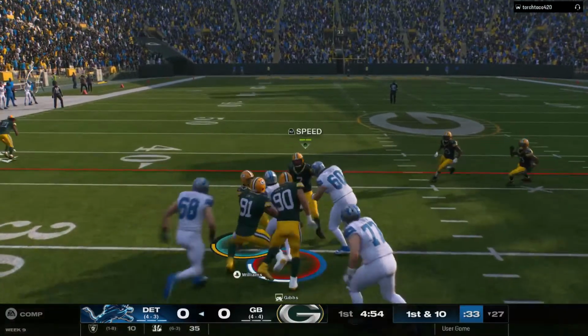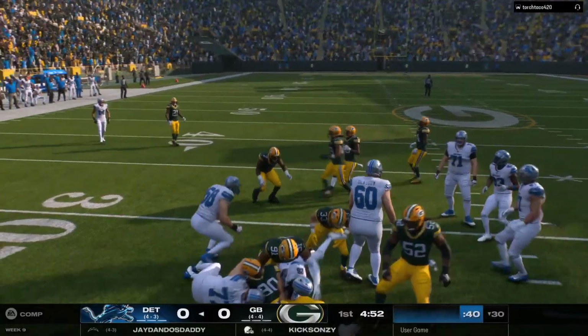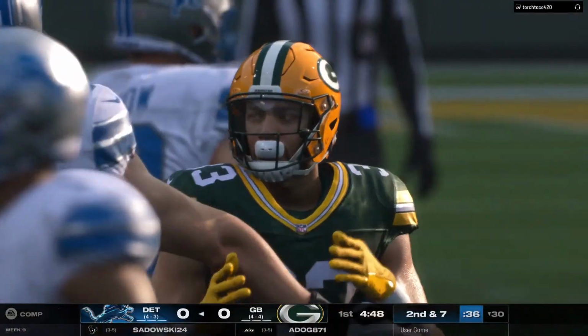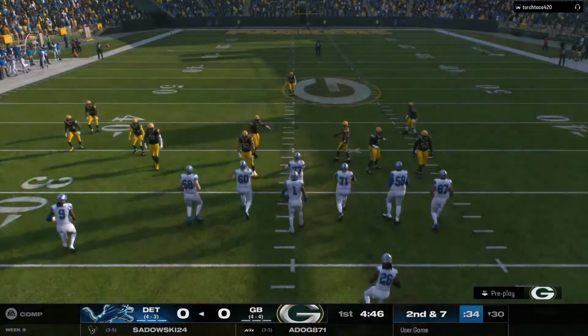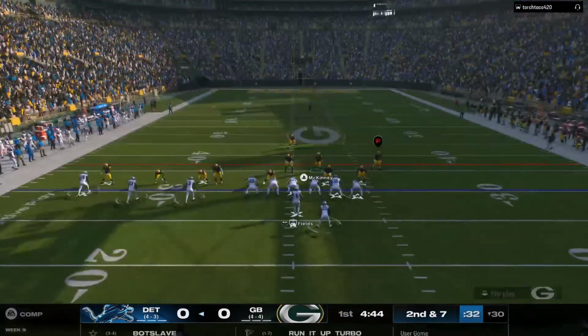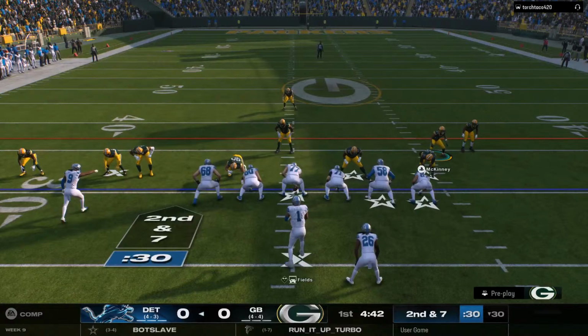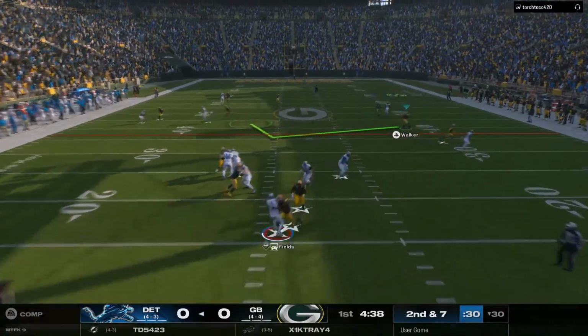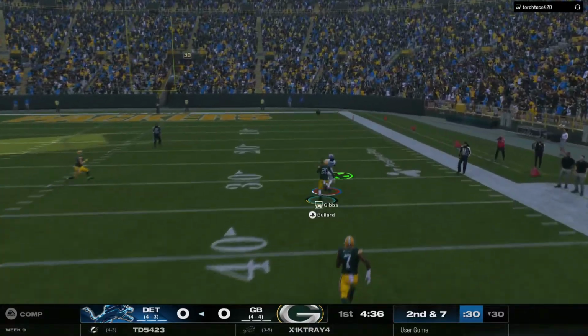First run of the game for Jahmyr Gibbs, the Alabama product. And he'll work this forward for about 3 at second down. You look at this Packers defense. They enter play number 31 in the league against the run. And that's been an Achilles heel for them all season long, being able to play against the run, being able to slow teams down.